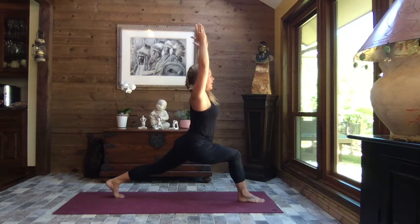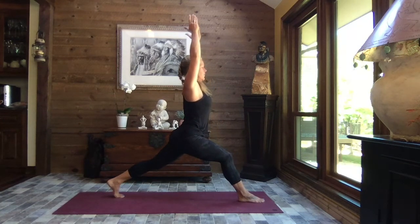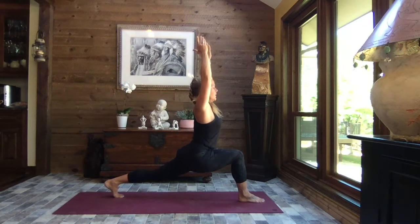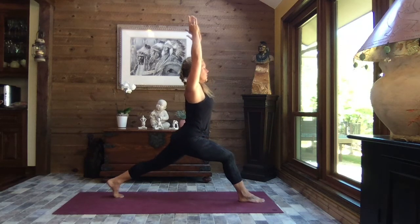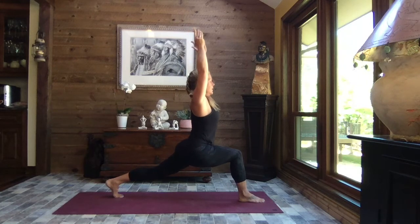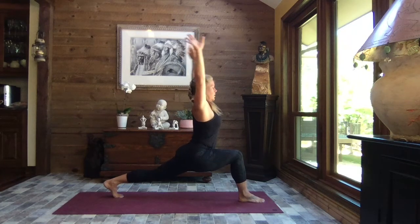Inhale, straighten. So we're firing up the quadricep and the glutes on that right side. And then as we sink, we get into that beautiful stretch down the front of that left leg. We're going to do that one more time. Inhale, straighten, challenging our balance, core strength. And once again, sink. Circle the arms to the back.